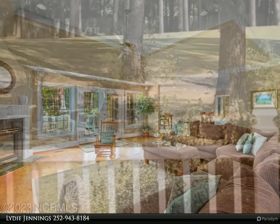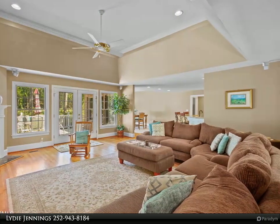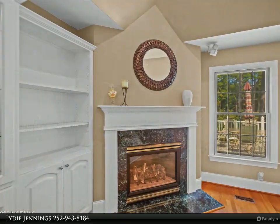Upstairs area offers a 4th bedroom, a full bath and another room for a man cave, craft room, theater room, playroom, or whatever your imagination can dream.